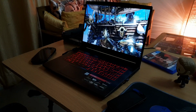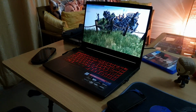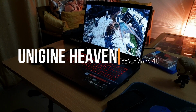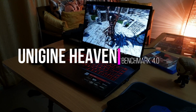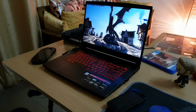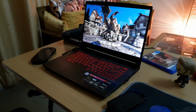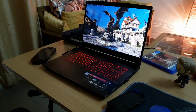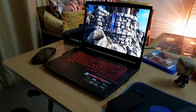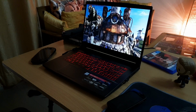So guys, we are going to start off the Heaven Engine benchmark. Just to update you on one more thing, there are two variants of this in GPU. One comes with the GTX 1050 and the other with the 1050 Ti. There is basically no difference between both the laptops. One comes with the i5 8300H and the GTX 1050, the other comes with the i7 8th generation processor along with a GTX 1050 Ti. Rest everything stays the same.